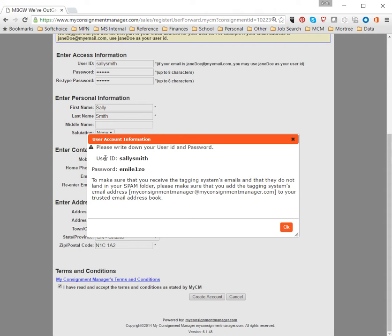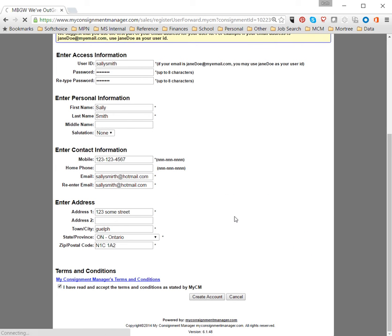It'll bring up your account information. Now you all know my super secret password. That's great. Anyways, write it down, and make sure it's something that you're going to remember. It does note that it cuts the password off at 8 characters, so if you have a password longer than 8, it will cut it off. Also make sure that My Consignment Manager at myconsignmentmanager.com is in your trusted email address book, so it doesn't go to your spam folder. And click OK.